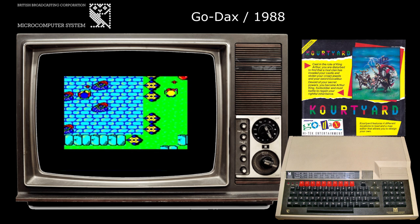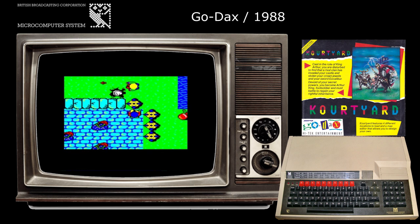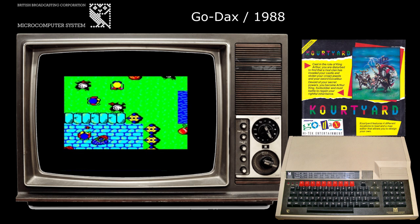Courtyard is extremely unusual for a top-down dungeon crawler of this type, in that you don't have a status panel on the screen. You have to press the spacebar to bring this up. This acts as a pause feature too, and also means you can have a larger play area than normal.